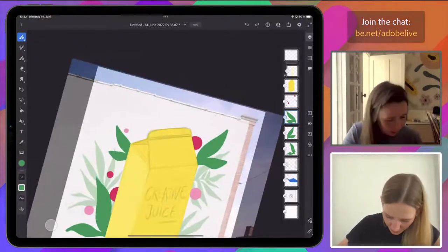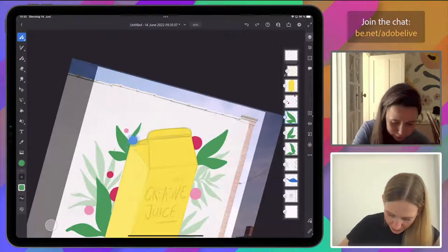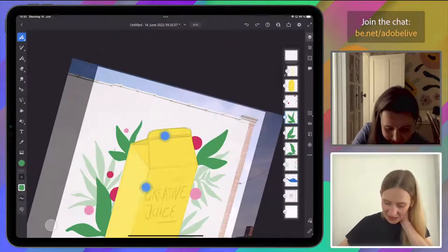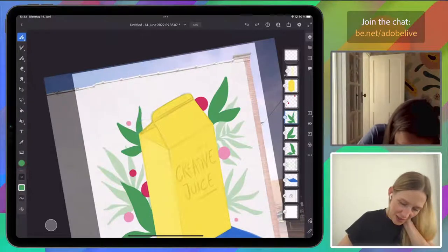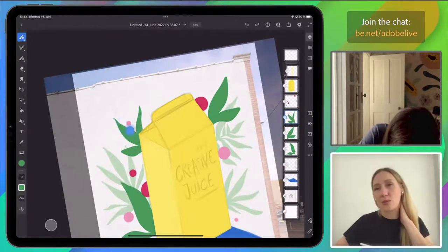I gave up on a shop. I think I might get it. Do you have a shop? No, I'm always thinking about it, but I have no time. Yeah, I'm having trouble finding time to do it. And I really want the prints to be a nice quality.